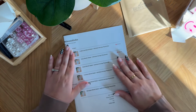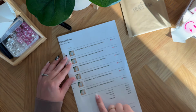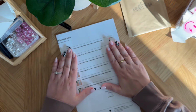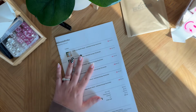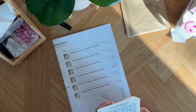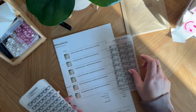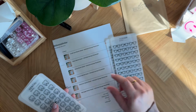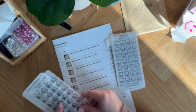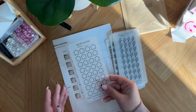Last but certainly not least, we have Renee's order, and she selected a lot of my month ahead trackers. I love this because I want y'all to get a month ahead. Like, I hope the best for y'all, seriously. So I do already have everything pulled over here. So we've got the credit card tracker, vision, dental, furniture, electricity, and mortgage.